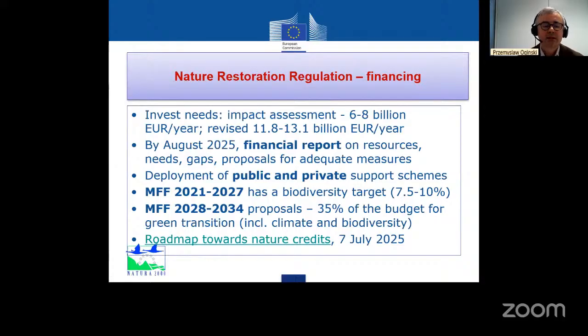By August this year, the Commission should have adopted a financial report. This was not possible, unfortunately, within the indicated deadline. This report is being finalized now, and I hope it will be adopted as soon as possible. One of the reasons why it was delayed was that in July this year, the Commission proposed the new financial framework for the next 7-year budget cycle, which had to be properly reflected in this report.